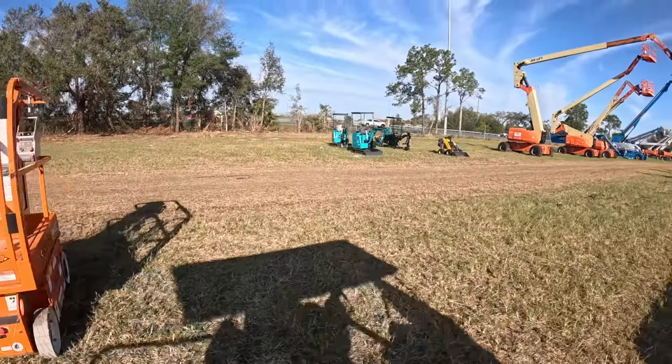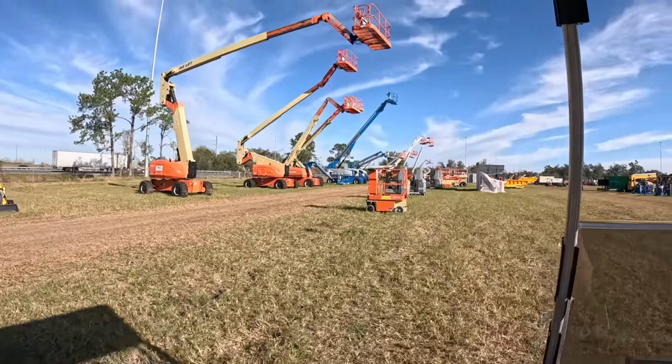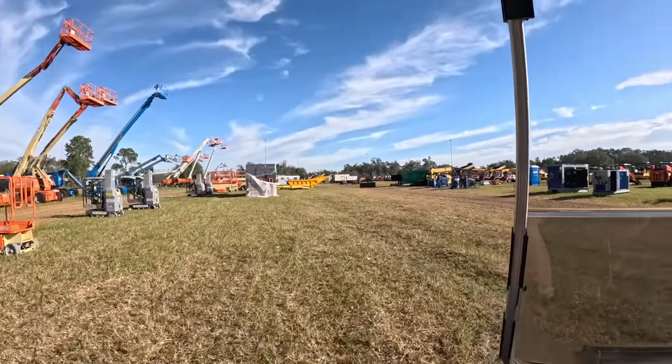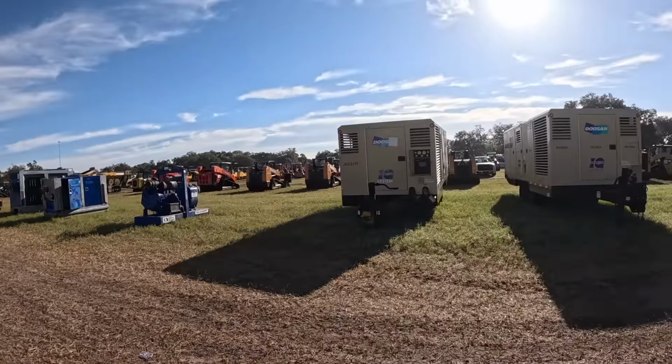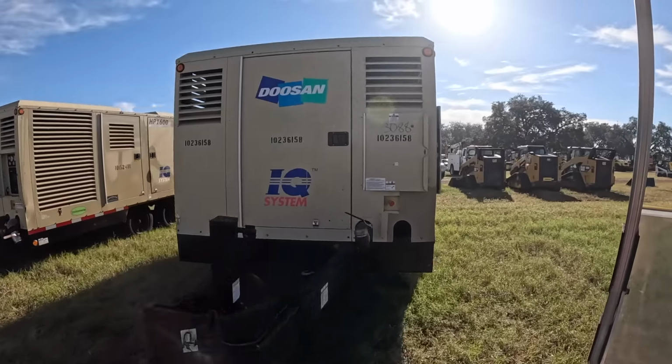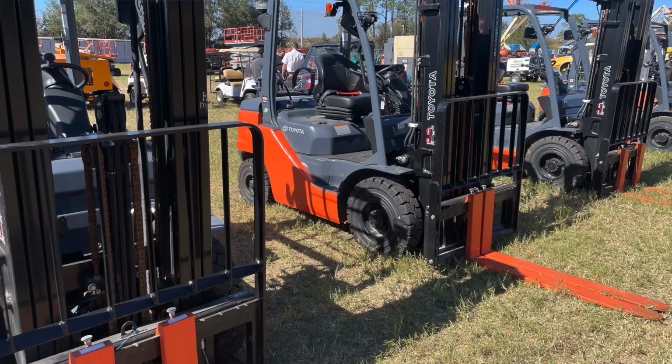Buying a couple little snorkelers. I think I bought three in total. And this is like day six or seven, I think. This is Friday. The sale started on Saturday, so I did buy some forklifts, and they're picked up already.